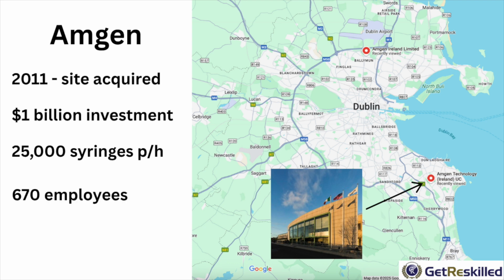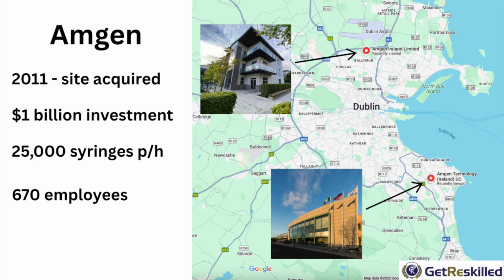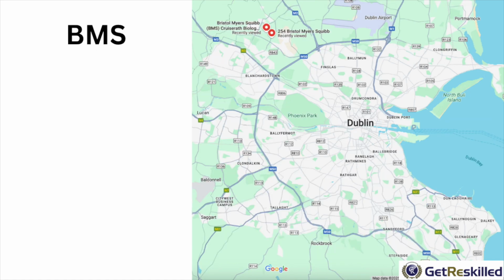The company also has a commercial team that are based in Santry, which carries out functions including sales and marketing, as well as medical and market access. Next up we have Bristol Myers Squibb.